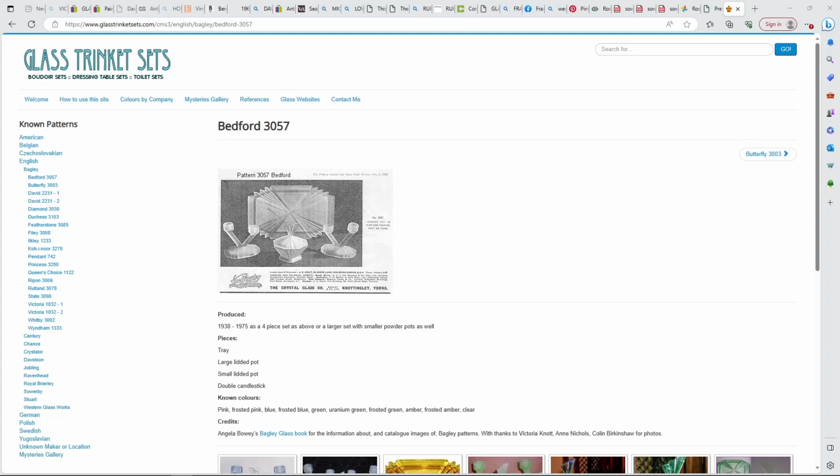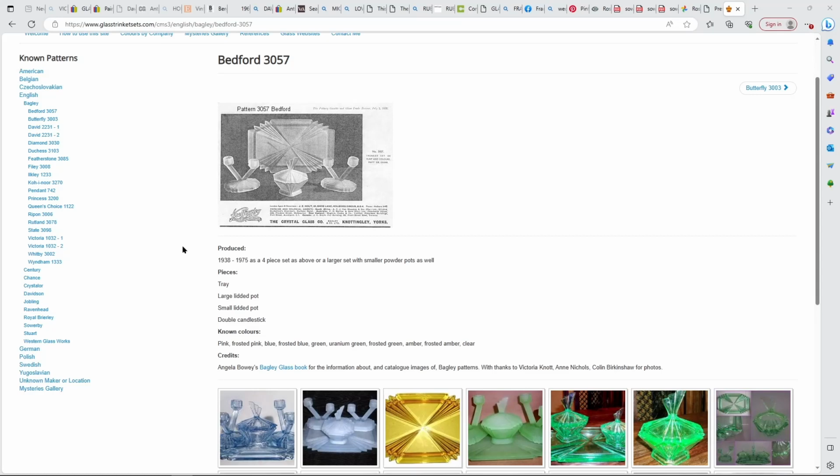We're looking at the glasstrinketsets.com website, and yeah, you have to scroll down this, start trudging your way through these. I did start with Bagley because I felt that I'd seen it before, and Bagley's the one that I've seen the most, and strangely enough, it is the first Bagley one here, the Bedford 3057. So after what I just said about taking so long to find things, boom, first one I clicked on is the one it is. So here we go, 1938 to 75. These asymmetric candlesticks are part of a trinket set. I knew that. I didn't say it in the film though.